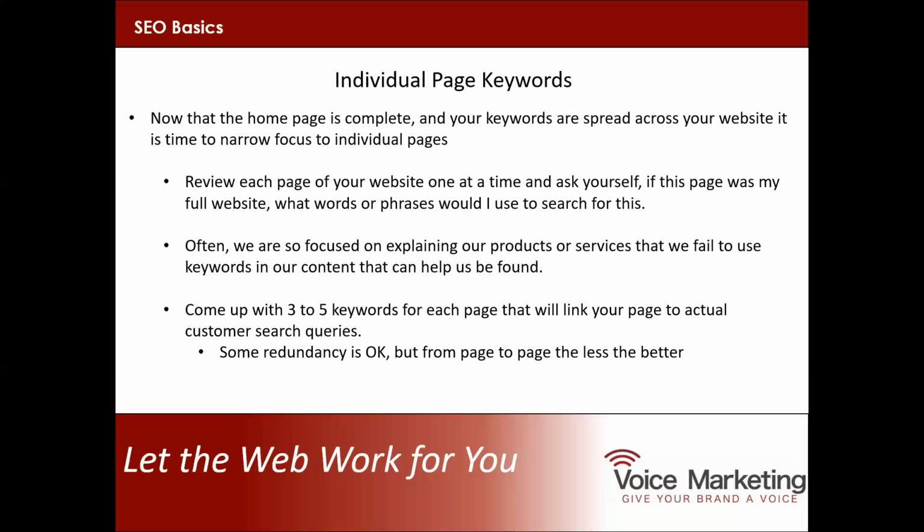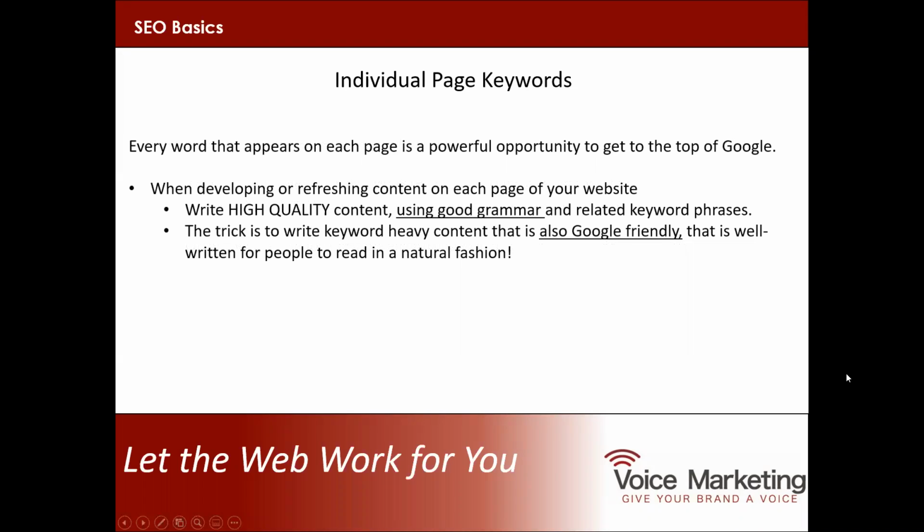So now we've made our overall site keyword rich. Now we're making each individual page keyword rich. And there's nothing cooler than when you go to the search engine and you do a test on yourself and you search injection molding, that it doesn't take you to your site, it takes you to that page of your site. Even better. Typically 3 to 5 words is enough per page. So it doesn't have to be a ton, but make them as strong as you possibly can. Every word that appears on each page is a powerful opportunity to move towards the top of Google.